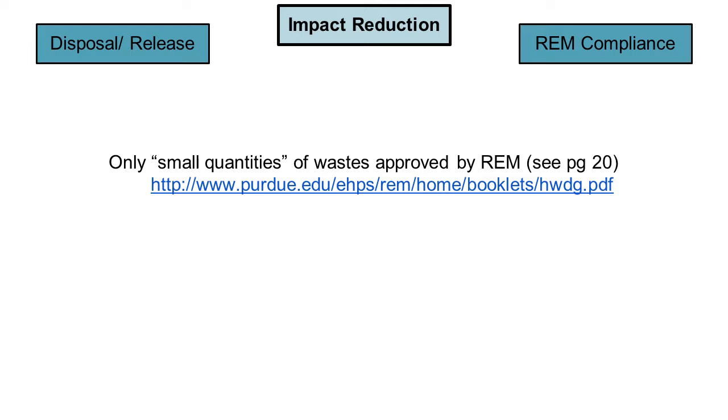And what I mean by that is it's something that if we all did it, it would be a very bad thing. Also, I wanted to mention that ethanol and methanol are not on this list. Take that for what it's worth. Also, nanoparticles are not on this list. Since we don't know what they could do to the environment, REM recommends that they all be treated as a hazardous waste.